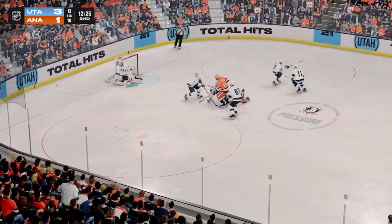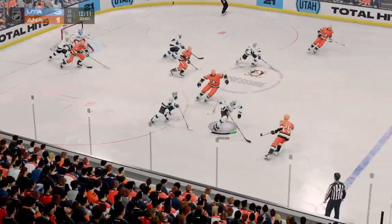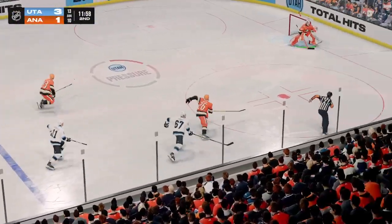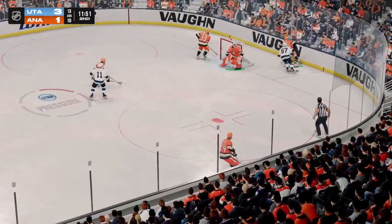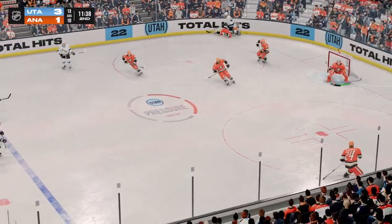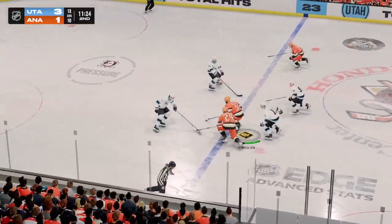Drives to the sweet spot. And it doesn't reach the net because it goes off a stick. Oh, they telegraphed the pass and he picks it off. Utah has been working hard away from the puck, and they're using their awareness to take away angles and seams. And this is something they're doing with their stick positioning. Coach talked about it pregame, how important it was going to be.